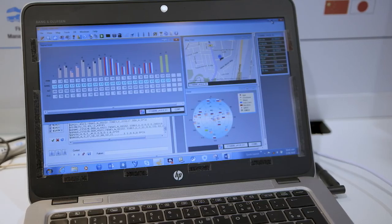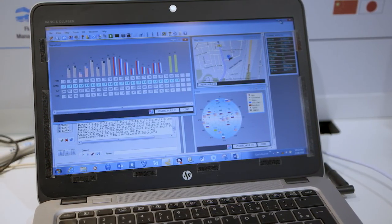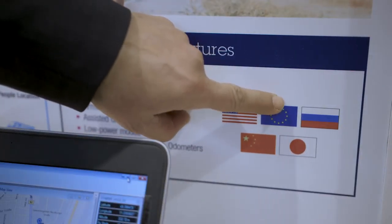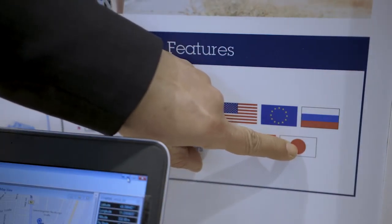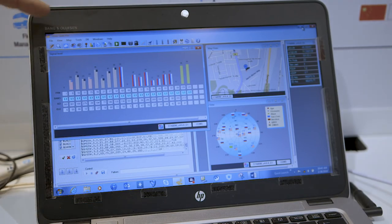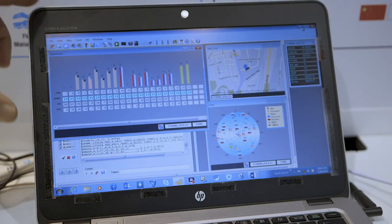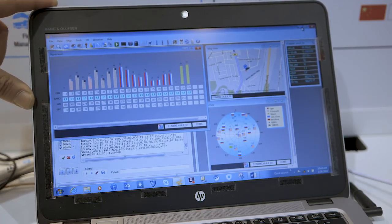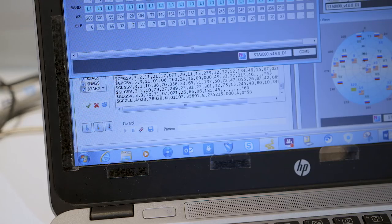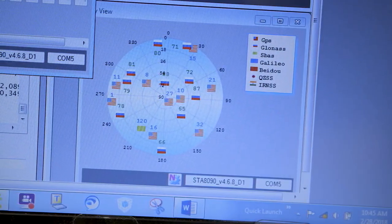Now, Karim, in your demo here, you can illustrate the extraordinary constellation of international satellites that customers have access to. Let's have a look. Customers have access to all constellations available in the world. We can have here GPS, Galileo, Glonass, BeiDou, and the Japanese constellation QZSS. Customers have the possibility also to flash the memory through our Teseo suite applications. Easy access to our updated firmware, and also flexibility due to our GNSS library.